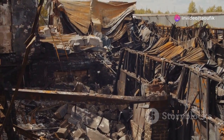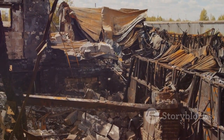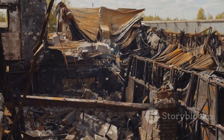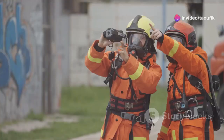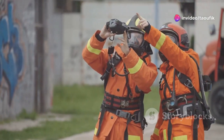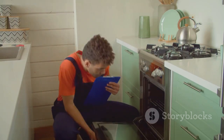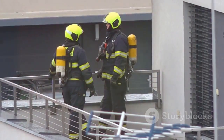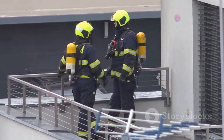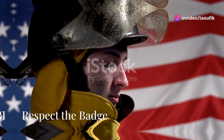These are the Sherlock Holmeses of the fire service, meticulously sifting through the ashes, looking for clues, and putting together the pieces of the puzzle. They're trained to spot the telltale signs of arson, identify electrical malfunctions, and determine if someone left the stove on. It's a critical job, not just for insurance purposes, but for preventing future fires and keeping communities safe.